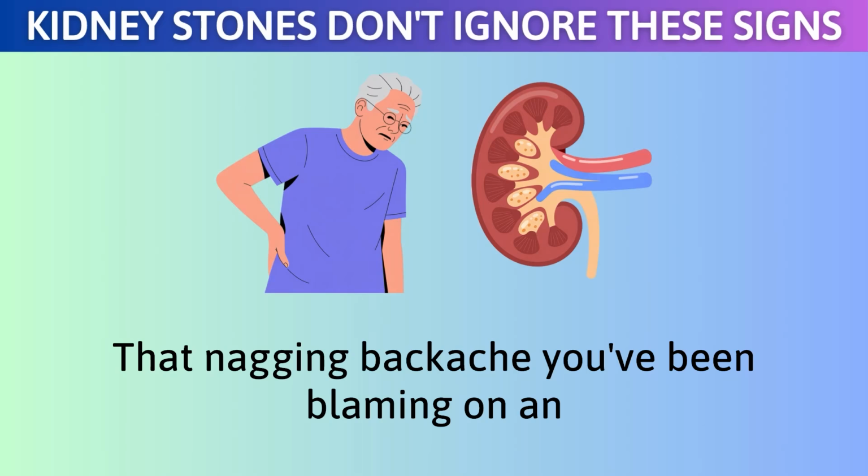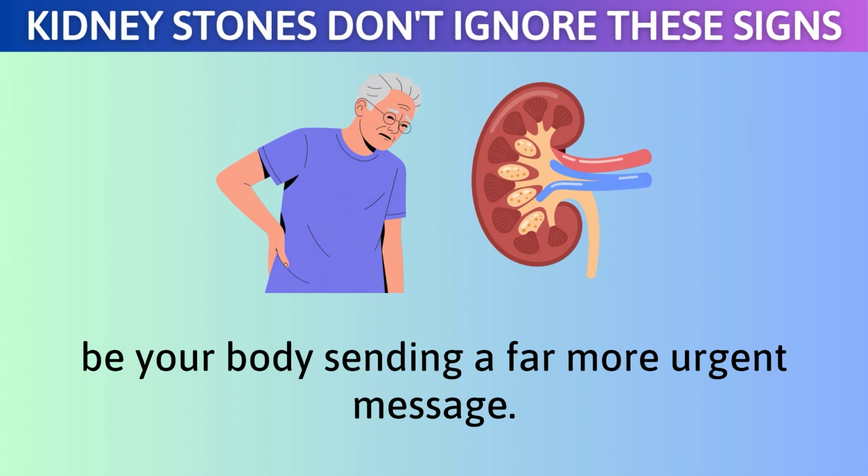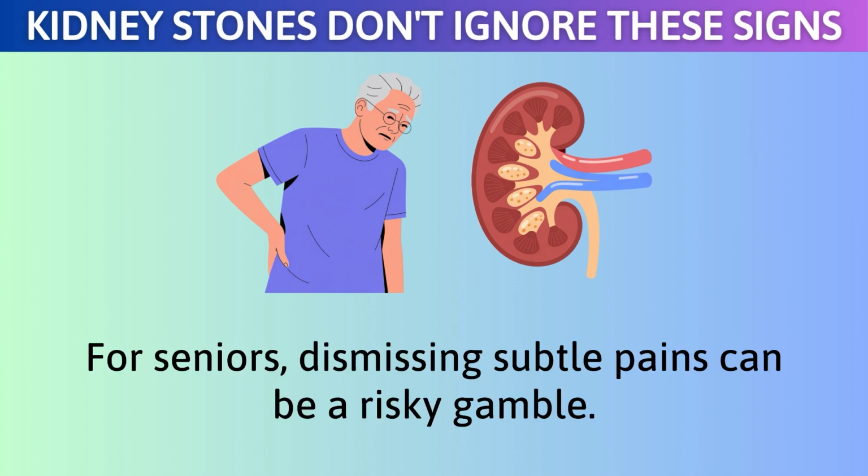That nagging backache you've been blaming on an old mattress or a long day of gardening might be your body sending a far more urgent message. For seniors, dismissing subtle pains can be a risky gamble.